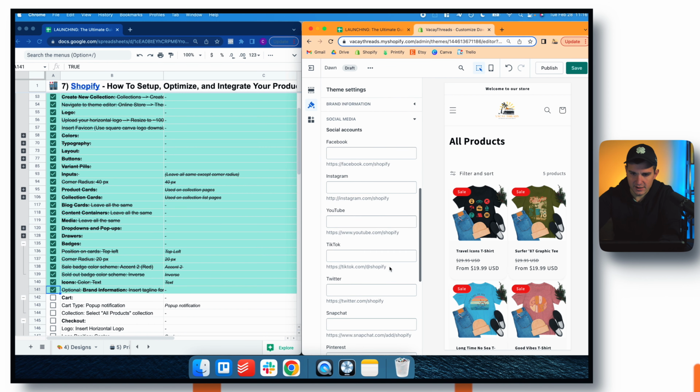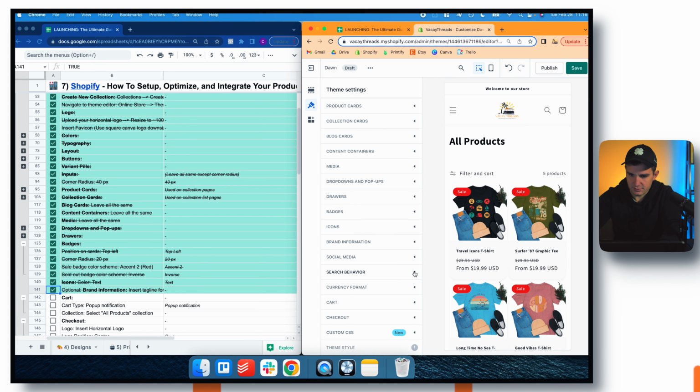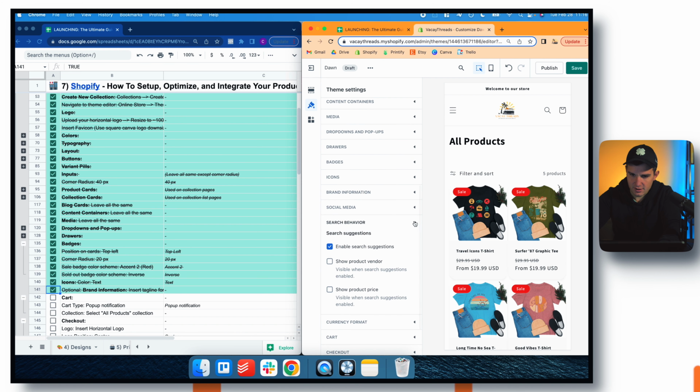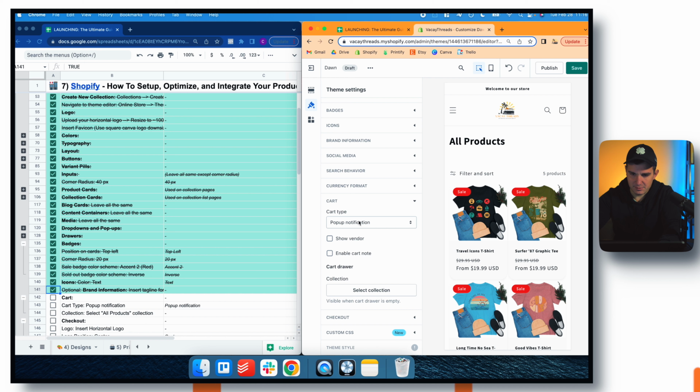Social media, if you've made your pages, then you can insert them there. We haven't done that yet, so you can just leave them blank. Search behavior, leave all that the same. Currency format, leave that. This is only relevant once you start trying to market to international. Then cart, leave that as pop-up notification.